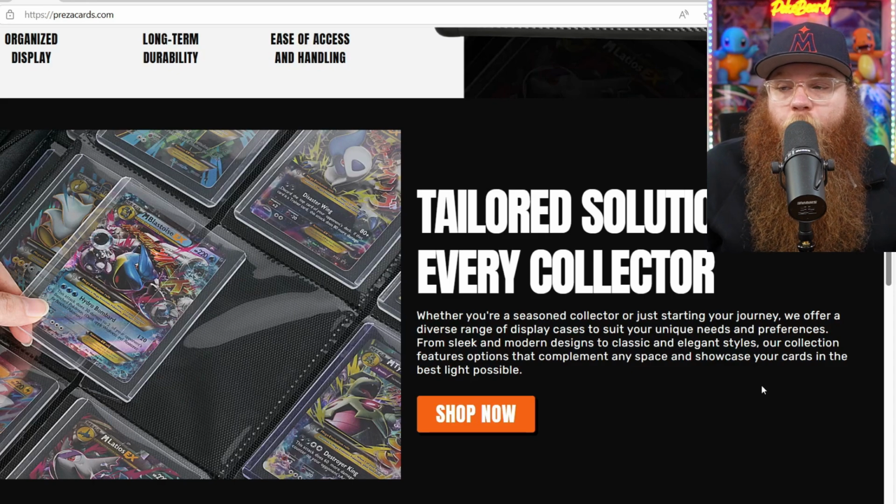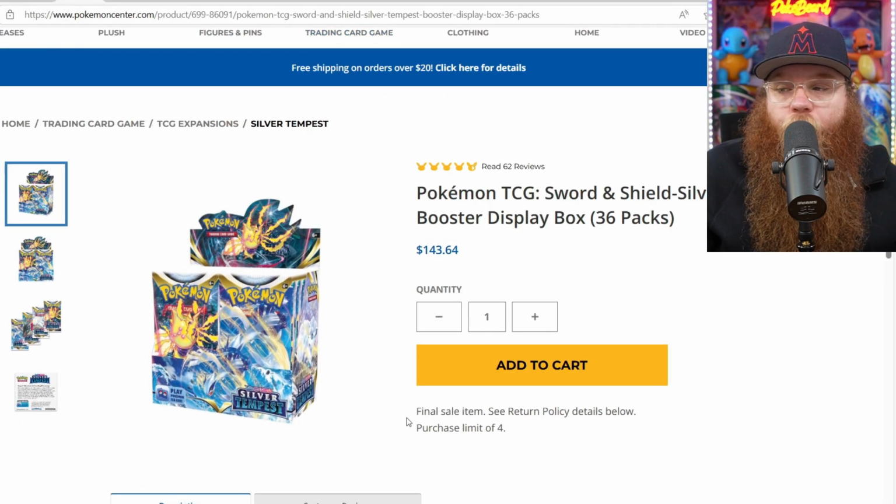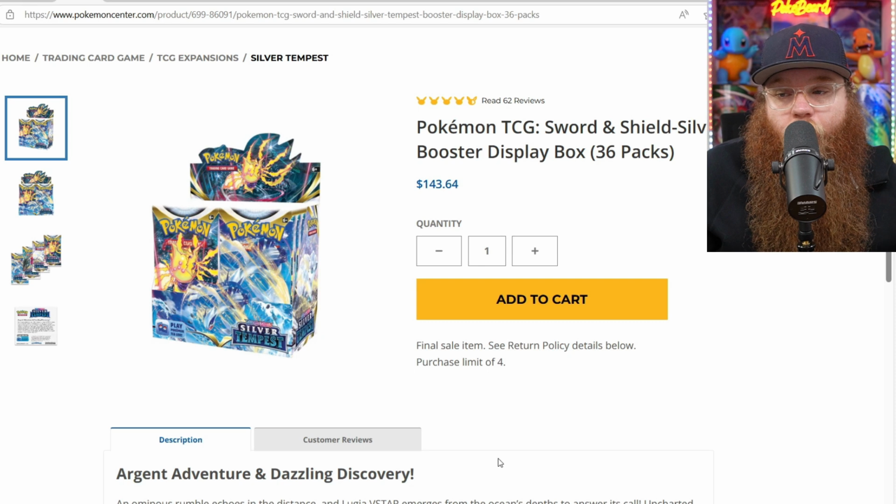I do think Silver Tempest will do okay in the long run. But yeah, it is still in stock on the Pokemon Center website for $143. So if I ever see a really nice Silver Tempest box in person for around $140, I will grab it. You never know ordering from the Pokemon Center website, especially just ordering a couple boxes. They might come damaged. It happens a ton. But I do really think it will do okay in the future. I'm still shocked that it's in stock on the Pokemon Center website. But yeah, I like Silver Tempest. I think the Lugia is super, super solid.